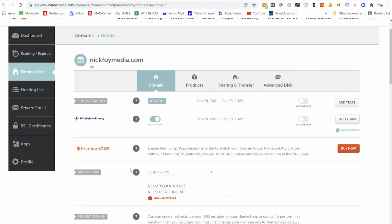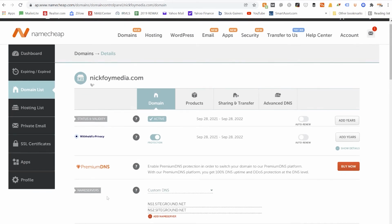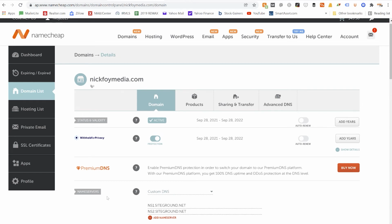There's also the name servers down here. So this is the main setting you're going to come in and change once you've purchased website hosting. So I use Siteground, for example. Once I've set up my hosting over on Siteground, Siteground's going to give me specific name servers. I'm going to copy those two different name servers and I paste them in here under custom DNS. So this is a drop-down menu. You have Namecheap Basic DNS as the default, but you're going to need to use the drop-down menu, come to custom DNS, and then you're going to copy paste your name servers that you find on your hosting platform.